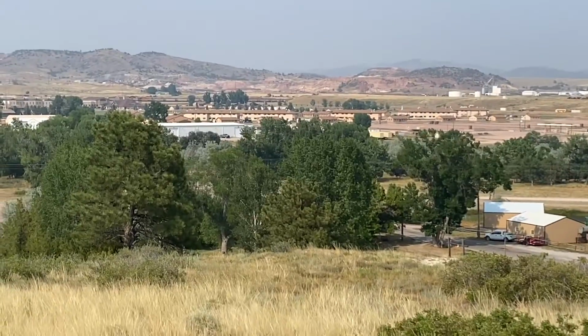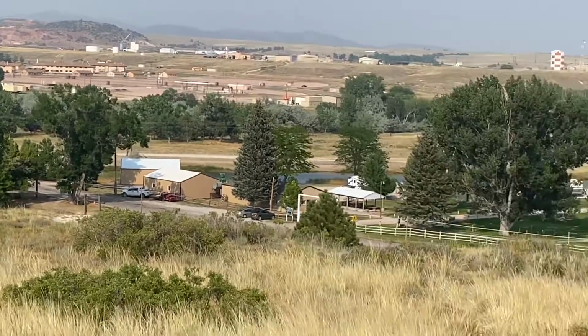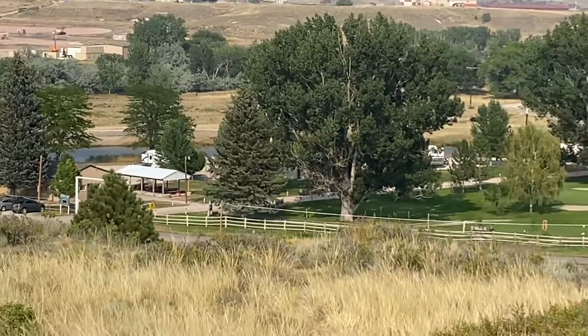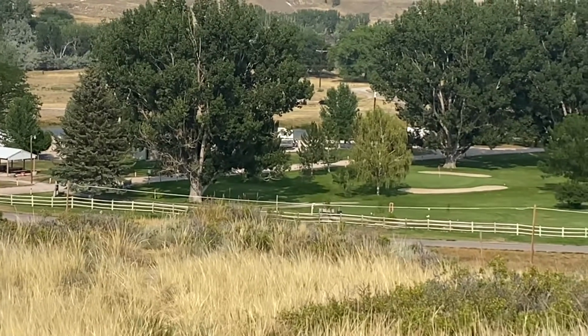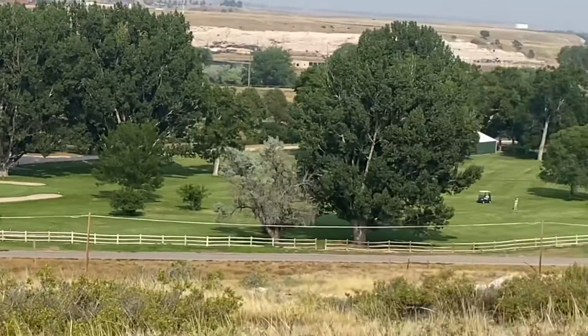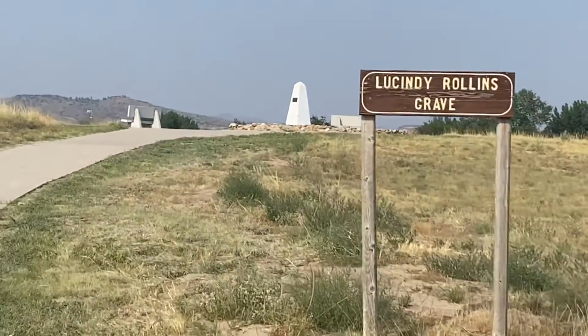That's the Army Reserve Post over there. And if you look down below, our camper's right down there. We followed the Oregon Trail to our camper, which just happens to be on the side of a golf course. Go by a sign that says Lucindy Rollins' grave.